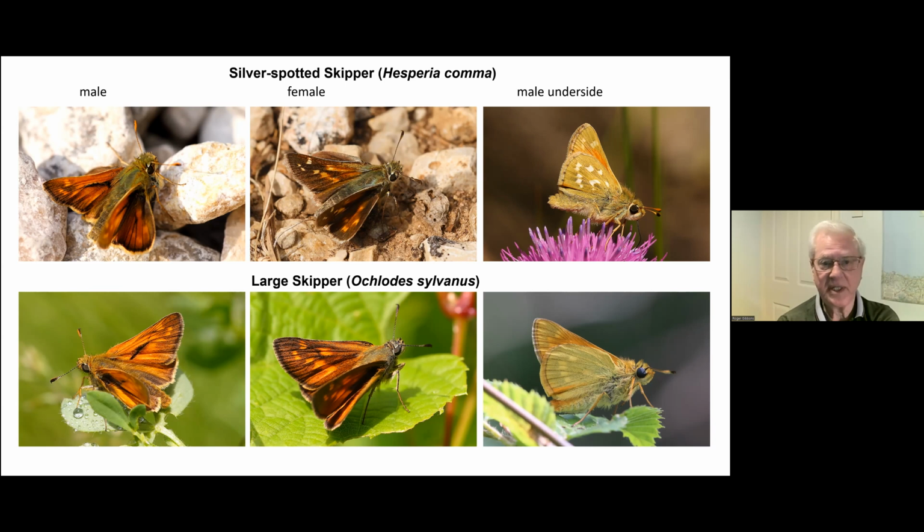Superficially it's very similar to the large skipper, although I'm not sure if they ever fly together. But for the silver spotted skipper, the upper sides, the male and the female, are much darker than the large skipper, and the forewing margin has this quite distinct degree of concavity. But it gets its name from the spots on the underside, which are usually white or slightly creamy yellow, and certainly not silver, so it's not terribly well named in that respect. And that clearly differentiates it from the large skipper from an underside view, where the large skipper does have spots in these regions, but they're quite often low contrast, and you have to look closely to see that they're even there.